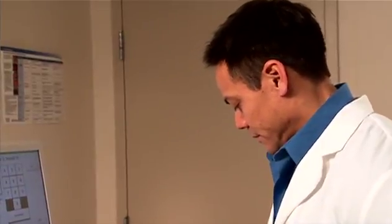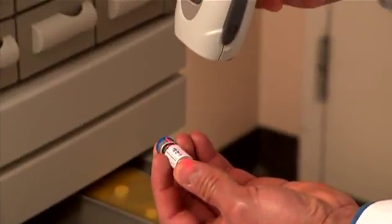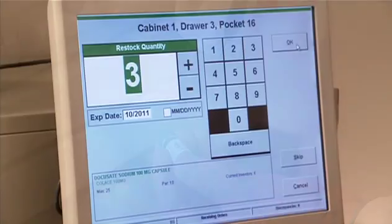As an additional safety checkpoint, the manufacturer barcode can be scanned to verify that the correct medication is being restocked to the correct pocket. We've gained a lot of efficiency using the AccuDose cabinet with our nursing and pharmacy communication. They know what they have and what is available for them to use, and we know when they're running low.